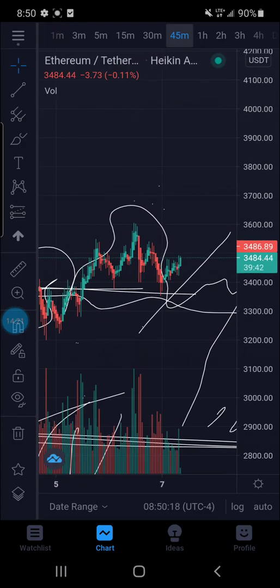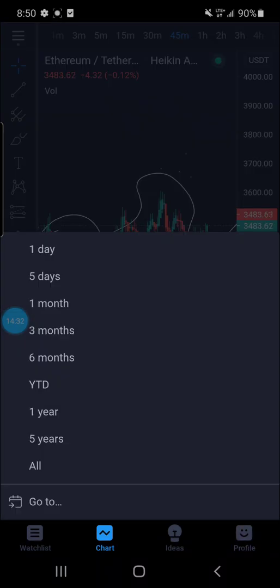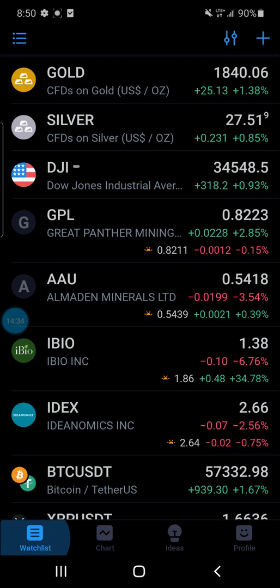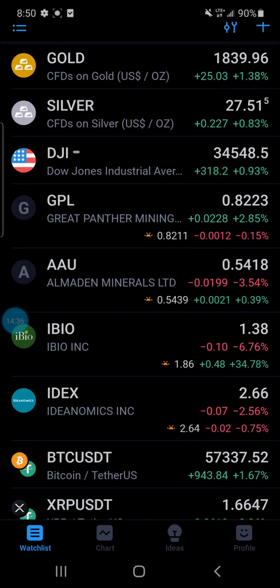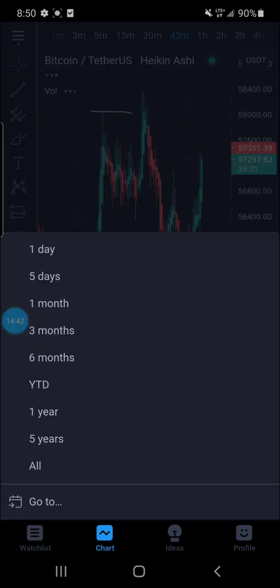So what does this look like? It looks like we're building the right shoulder, guys. Come on. You know, you've got to let these patterns play out. You've just got to let it play out. It's all you can do.